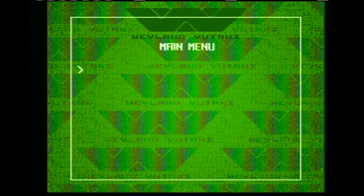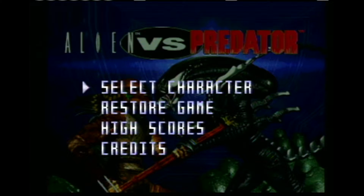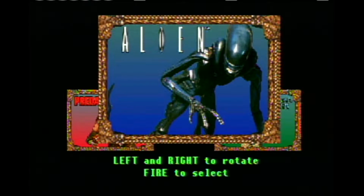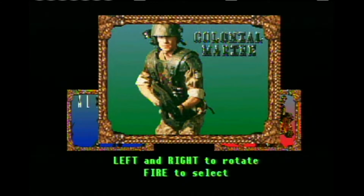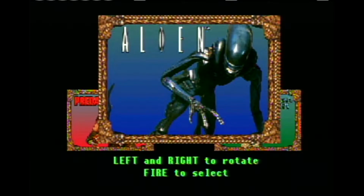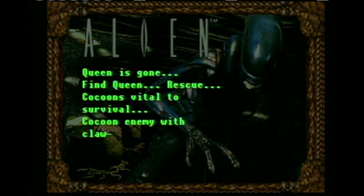And the best part of the game, actually this features for all Alien vs. Predator first-person shooter games: you can select either 3 characters, as Alien, Predator, or Colonial Marine, and all 3 characters each have their own special abilities, specific kills, objectives, and story.